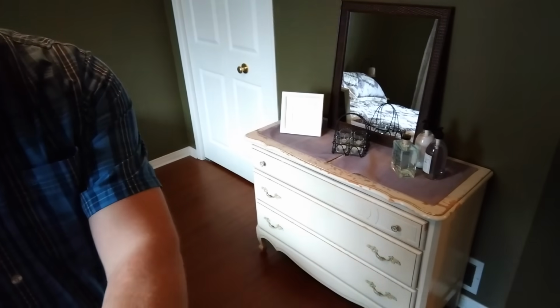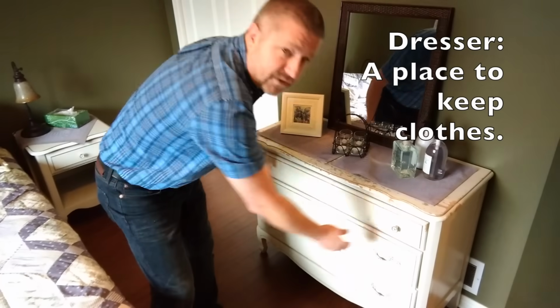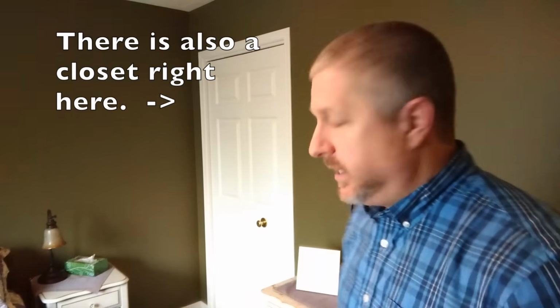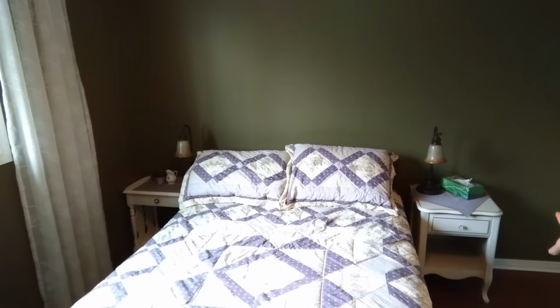You're also going to have things that in English we call dressers. So if you look over here, there is a dresser. And a dresser is a place where, using these drawers, you would store all of your clothes. So in a bedroom, you generally have a bed, which is right here, and you have a dresser where you can store stuff.